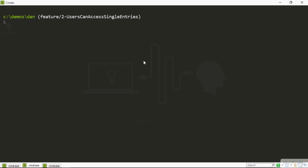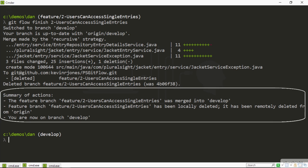So instead of merging using a pull request, instead we're going to finish the feature. And we do that by doing git flow finish and typing in the feature name. So now at this point, we've switched to develop. We've merged from the feature branch into the develop branch. Merge was successful. We've deleted the feature branch locally. Notice that this feature branch has also been deleted remotely. So this feature branch no longer exists on the central server.